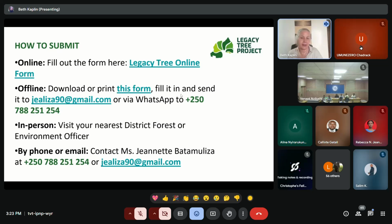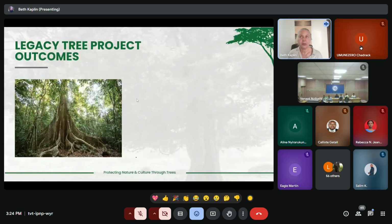You can also contact this email or WhatsApp number if you want more information. And one of our team members, Jeanette Batumuliza, can help you fill in the form and submit it. You can also visit the nearest district forest or environmental officer, and they can help you record it. So there's multiple ways to get a tree reported.